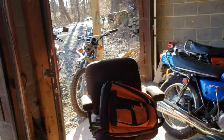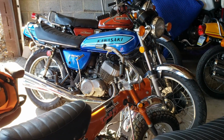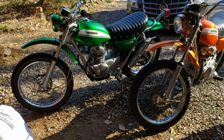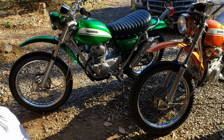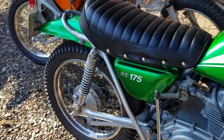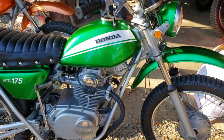So I guess we'll roll some of these out. We'll go over them one by one. Mac's going to tell us how he restored them, which ones have what parts on them, because my memory's shot. In the words of Tommy Stedward, I have CRS, can't remember shit. So we'll go through them. Rarely do I show up and I'm this happy. I saw pictures of the bikes, but the pictures didn't do it justice.